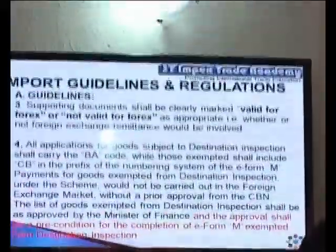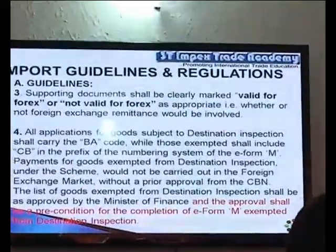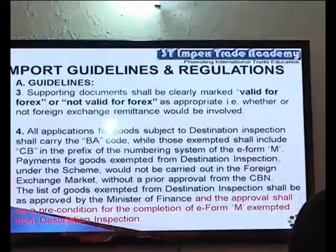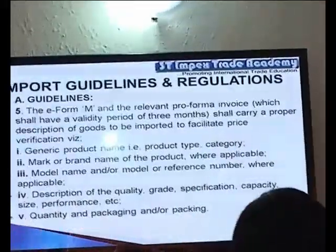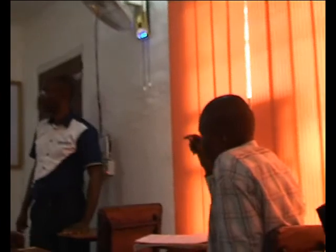You remember when we talked about the BA code and CB code the other time? You remember that when you see BA code, it is for what? Inspectable goods, and CB is for what? Non-inspectable goods. And we talked about valid and not valid also: valid for foreign exchange and not valid for foreign exchange.